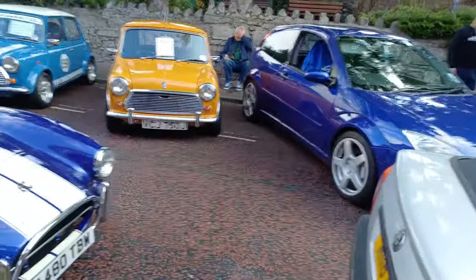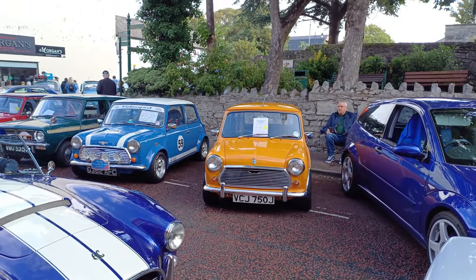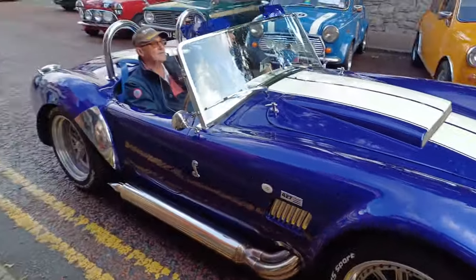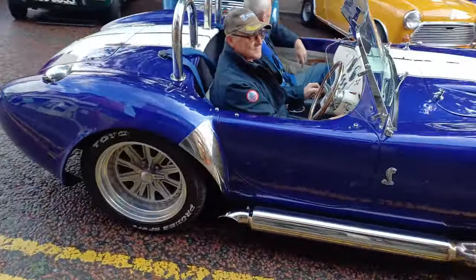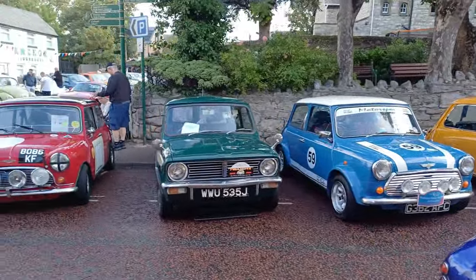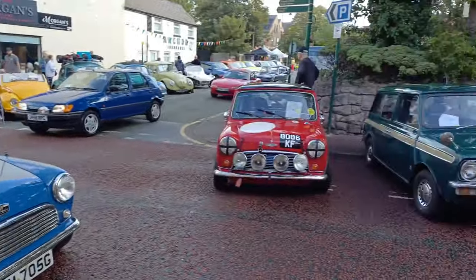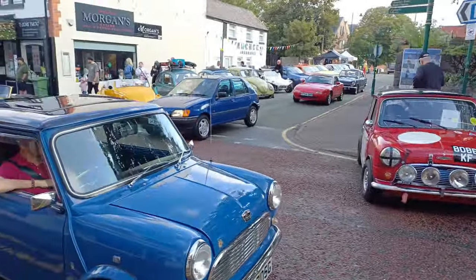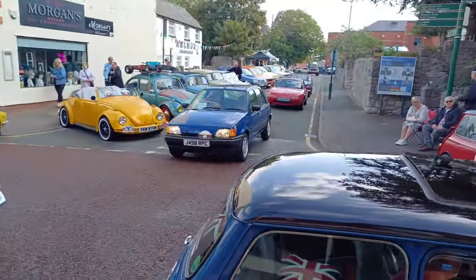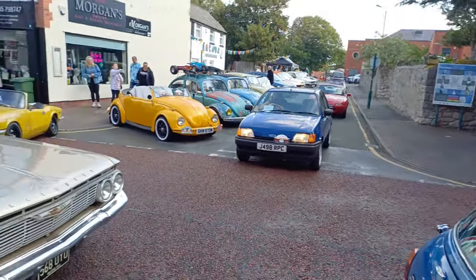Got some lovely Minis coming down to a few Minis now over the road there. Lovely Cobra there as well. Nice Mini Clubman Estate. Another couple of Minis. Lovely looking Mark III Fiesta over there, along with the Beetles.